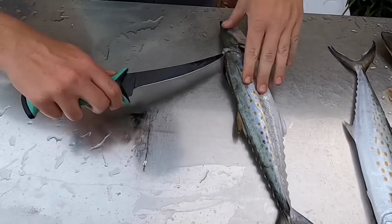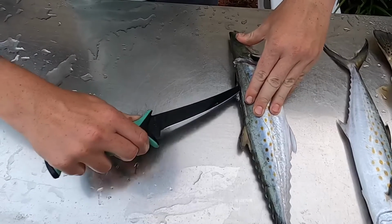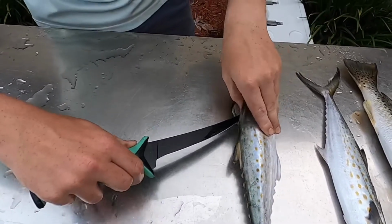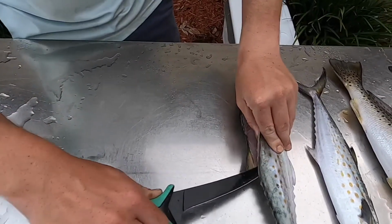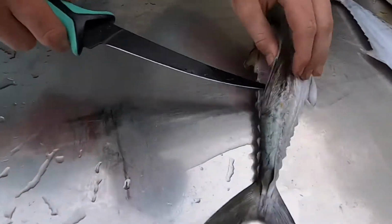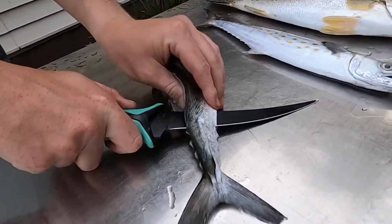So after that, I'm actually not going to go very deep. I'm just going to take the very tip of the knife and go down the spine. Right here, I'm just going to go ahead and stick the knife all the way through, and I'm just going to continue to flay it back onto the tail.